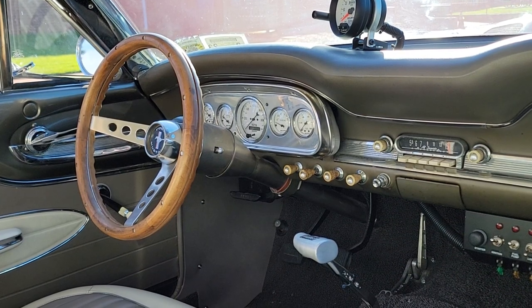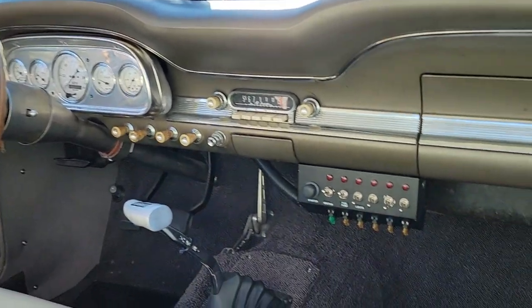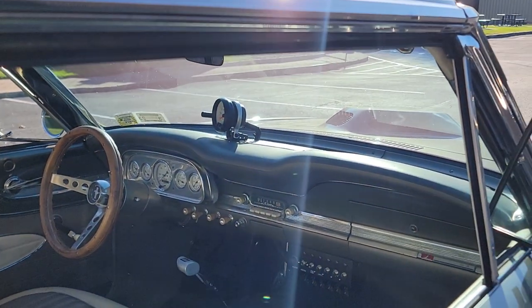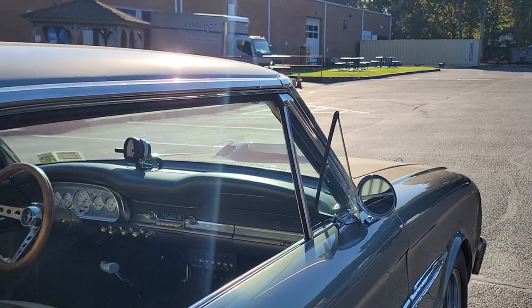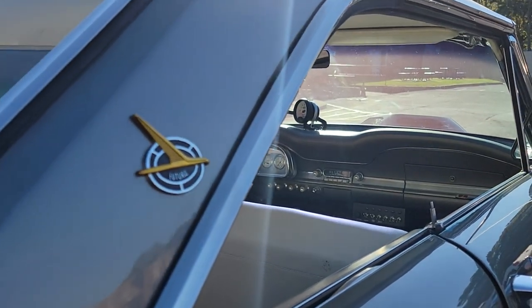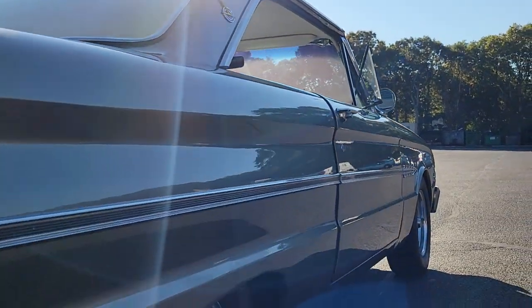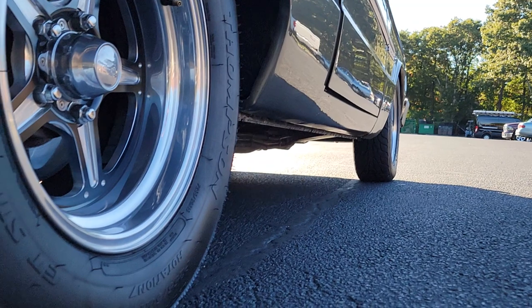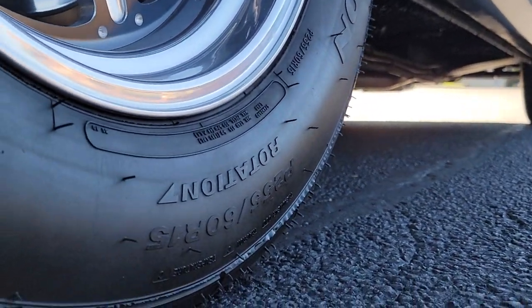It's got all custom gauges, and it's got the race car switch pack in it. Hurst shifter, short throw. It's got an aftermarket tilt steering column, that's by Flaming River. It's got a Flaming River manual rack in it. Wilwood master cylinder. Like I said, Quick Time Performance 9-inch with the 4-link kit. Mickey Thompson E.T. Streets.